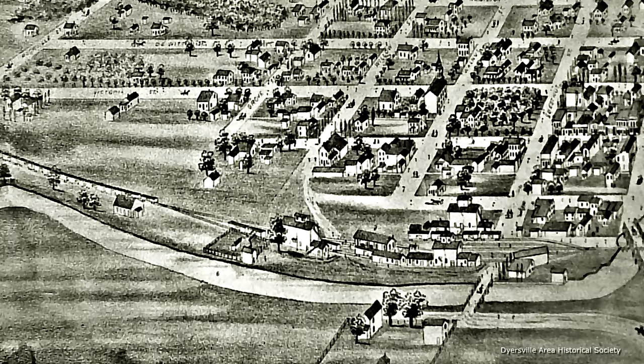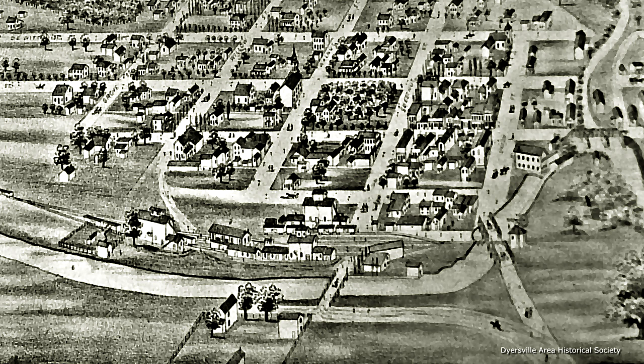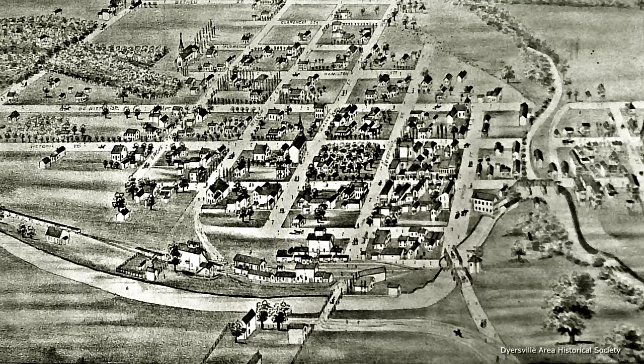The Dubuque and Pacific Railroad was completed in the spring of 1857 and was a great boon to the community. The population had swelled to approximately 800 people by this time. Many of the Irish immigrants that built the new railroad settled in the Dyersville area.